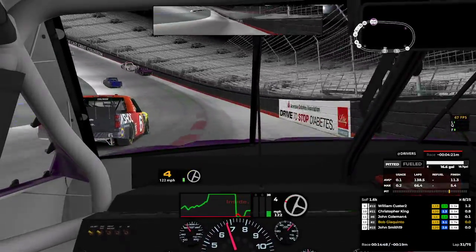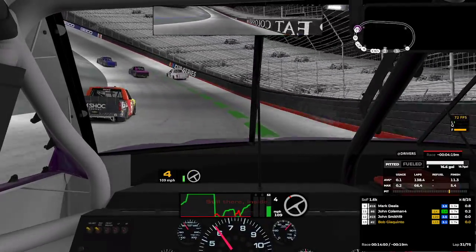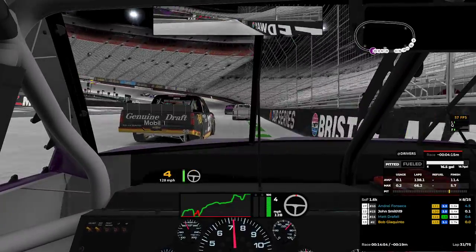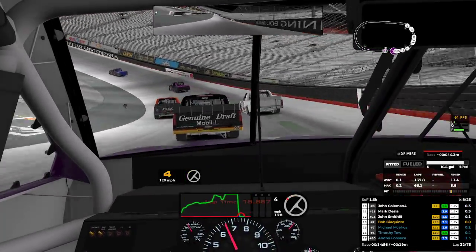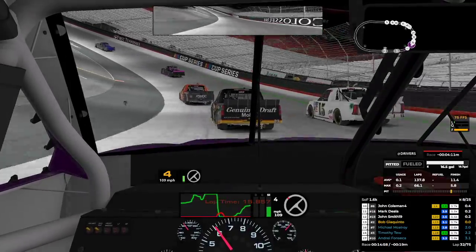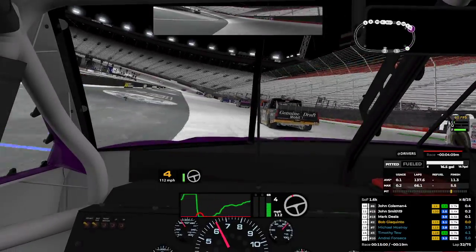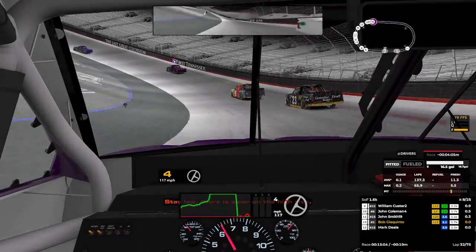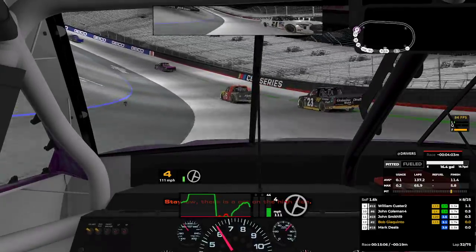There's a car on your inside. Hold your line. Clear low. Clear. Car in front is Smith. 15.857. Car high. Stay low. Hold your line. The car on the high side.